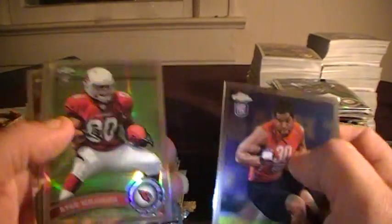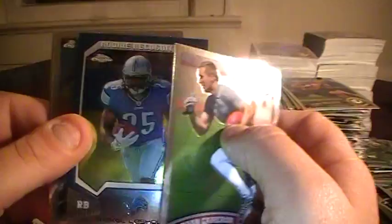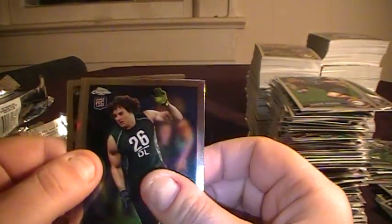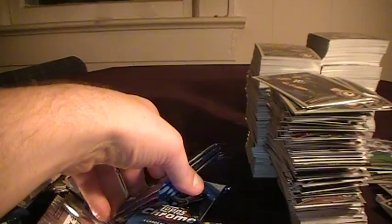Evan Royster, Ryan Williams refractor, Hakeem Nicks base, and a Jamal Charles base. Jordan Cameron, Michael LeSure, rookie recognition, Jeremy Maclin, and Chris Johnson with a base. Raheem Moore, Virgil Green, Kellen Winslow, and Philip Rivers on the base. Ryan Kerrigan, Marcel Darius, Brandon Marshall refractor, and Tim Tebow base. Got seven more packs.